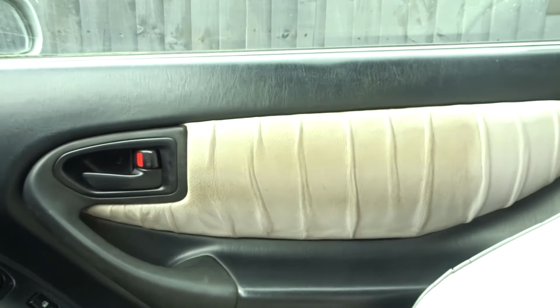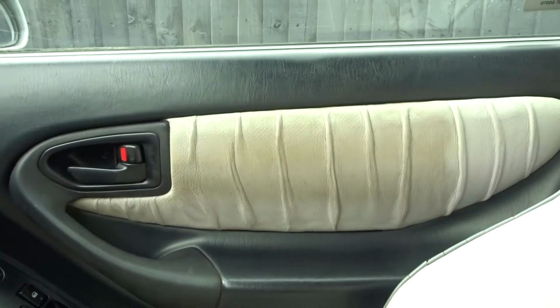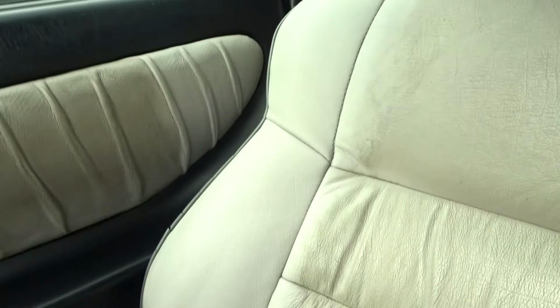And you can just see there the test patch on the right of your screen, and a bit we haven't done. It's quite obvious, which is good. And again, Martin's done a patch on this bolster, and a patch there, but the rest of it is just brown. It's going to really benefit from a clean. I mean, look how gross that is. It's probably been like 20 years of dirt on that chair.